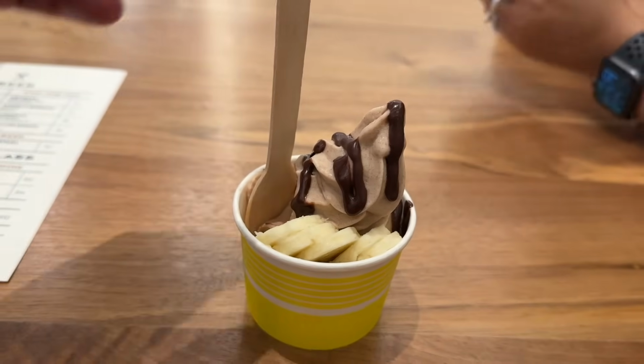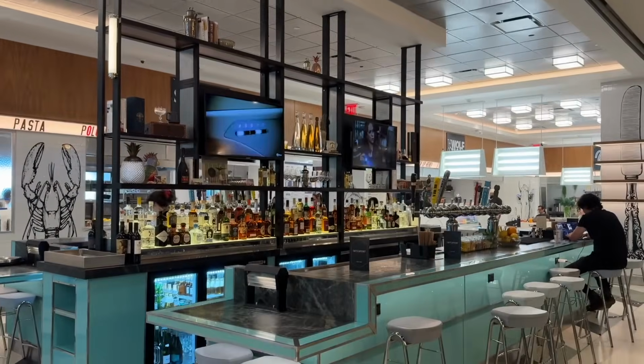Samples really good. You get to sample any flavor you want. But we're gonna eat this at the Switch Point Station Bar. So we're gonna order a cocktail.